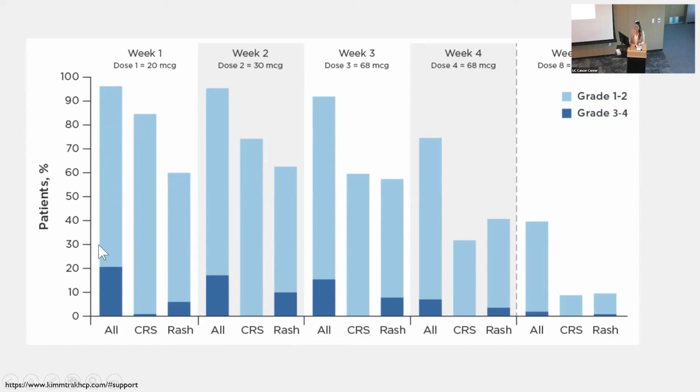The light blue is the grade 1 and 2. So those more mild to moderate side effects. And then the more serious ones are listed in the blue. So you can see here, the risk of cytokine release syndrome for the first 3 doses is here, and then it drops pretty significantly. And then the next one we have is rash, again, pretty similar between weeks 1, 2, and 3, and then starts to go down pretty significantly as well.